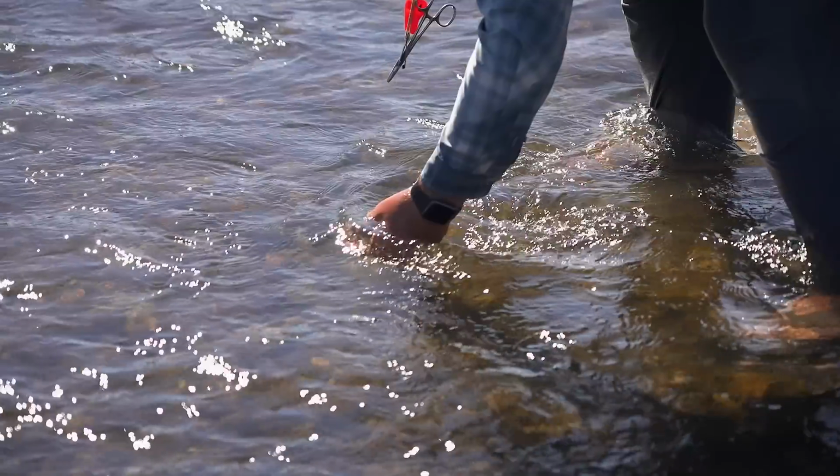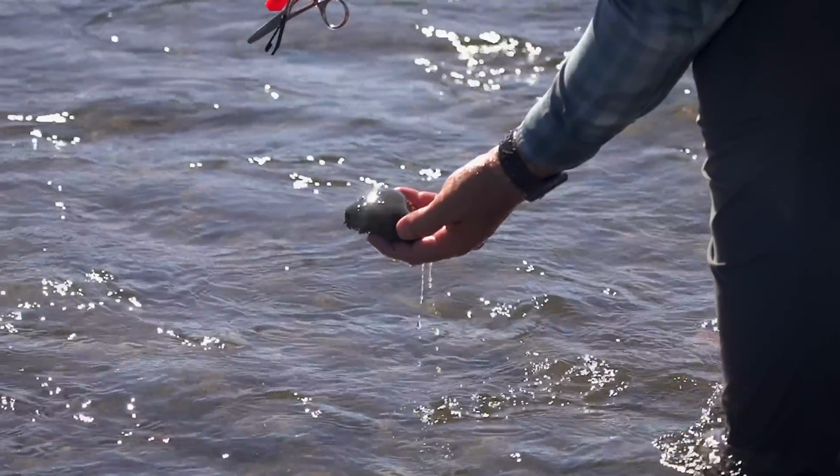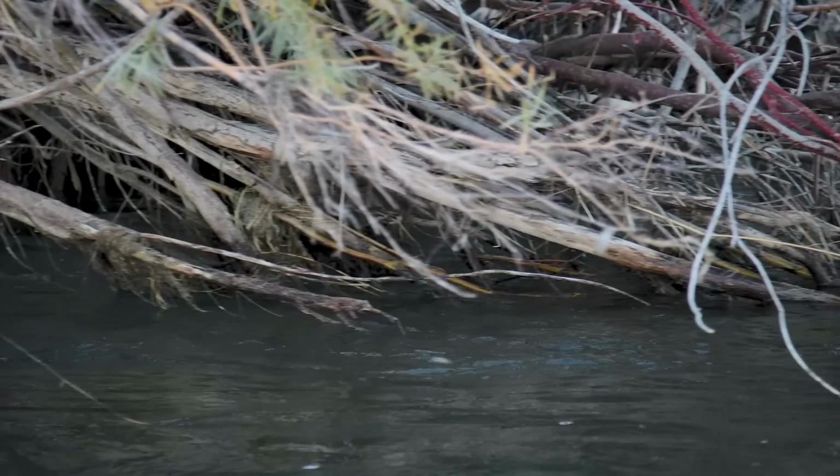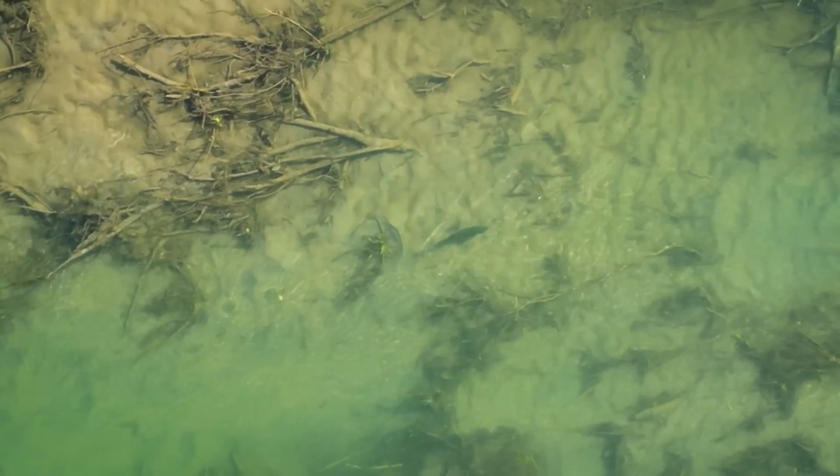You've got to stay on your game and you've definitely got to be adaptive. For those of you who know me, you absolutely know that I love fishing in the Yellowstone Teton territory in eastern Idaho. Oh my gosh.